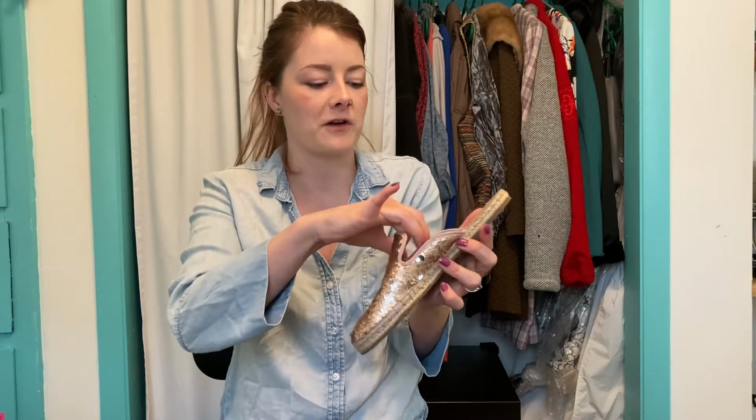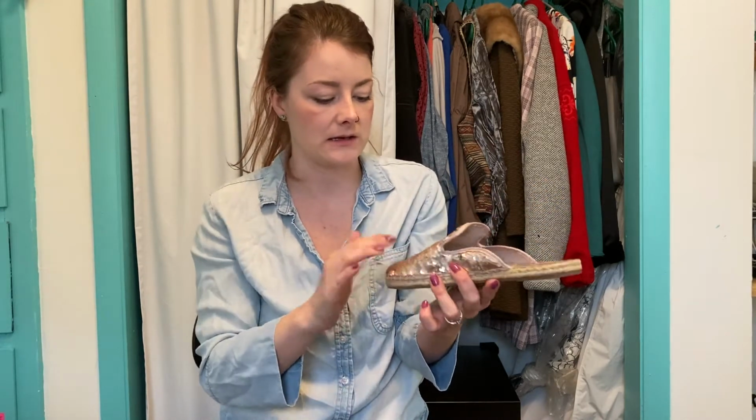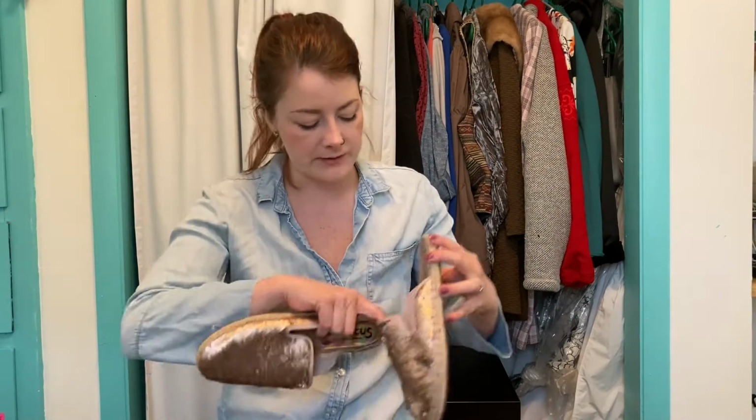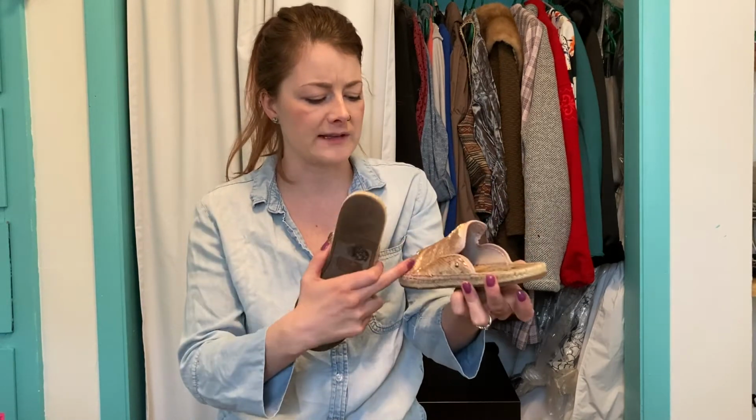I don't know if you guys can see the dirt on some of these things, but I have not washed any of the items yet. Even with shoes, if they're kind of dirty, I will find a way to get them cleaned up. But anyway, these are in great condition. They honestly look barely worn. There's no imprint on the inner sole, like a footprint or anything. So these may have been worn just a few times. Loved picking those up. I'm thinking I could get around $20, $25 for those. It's a fun, cute find.